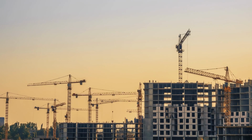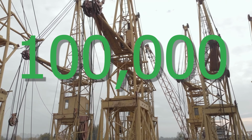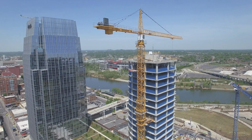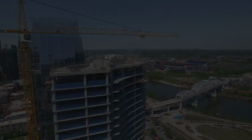Drive through just about any big city today and you'll see tower cranes. There are at least 100,000 of these heavy lifting behemoths in operation across the globe at any given time. Here in Nashville, Tennessee, they dominate the skyline. They pop up so often, locals joke that tower cranes are the new state flower.